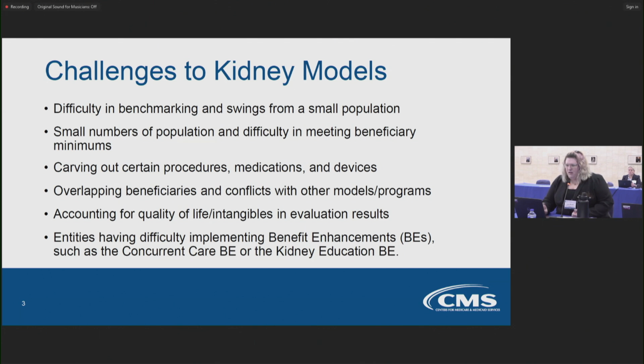We also have a couple of benefit enhancements for this population: the concurrent care benefit enhancement that allows you to continue dialysis if you're in hospice. That has been really popular. We don't have the exact claims data yet. We're trying to get that, but we do have anecdotal evidence that people are using this and like this benefit, as well as the kidney care education benefit, allowing more patients to get that benefit and additional medical staff to administer it. So, all right, I think that is all for kidneys.